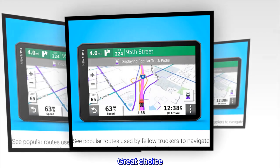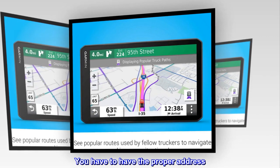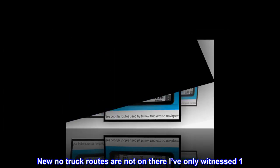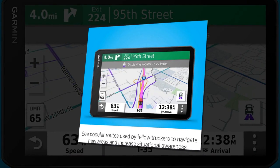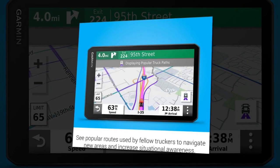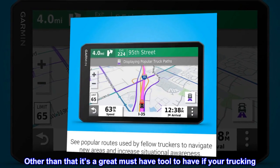Great choice. You have to have the proper address. New no truck routes are not on there. I've only witnessed one. And I'm driving local in LA area. Other than that, it's a great must-have tool to have if you're trucking.